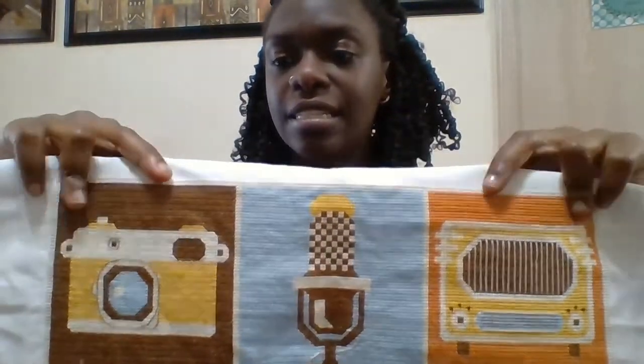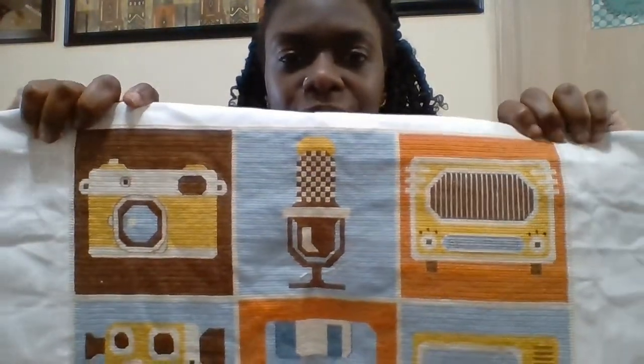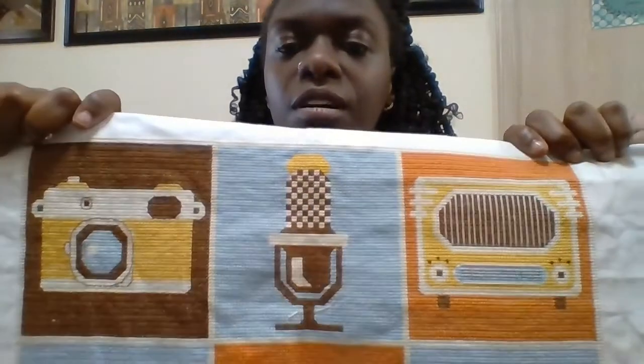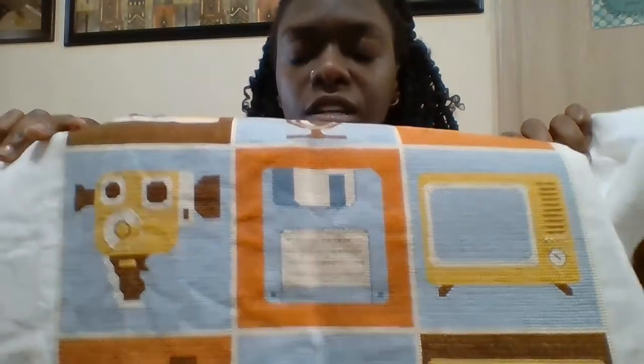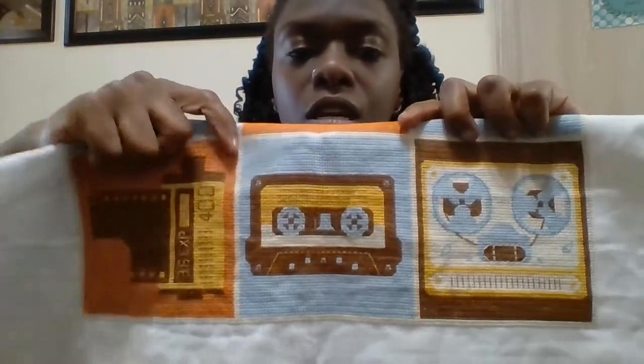Let's see, deets. I started this back in October. They commissioned me to work on it while I was at home in September. And then I started it in October. It was just so much fun, y'all. This is Retro Media Collage by AnImCrossStitch, ANIM cross-stitch, on Etsy.